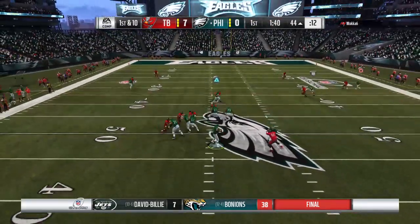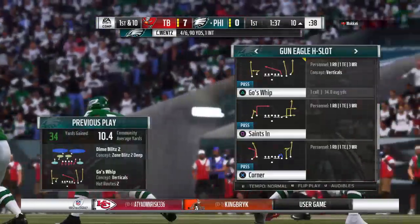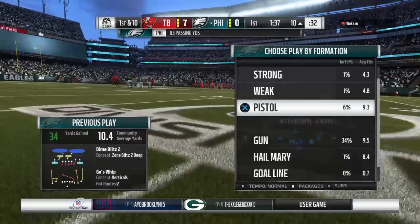They go back to the air here after the INT on the last drive. It's caught at the 10. An excellent pickup of 34 yards. A nice job there, Charles. They picked up the blitz, were able to complete the pass.